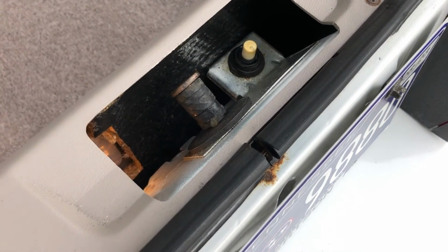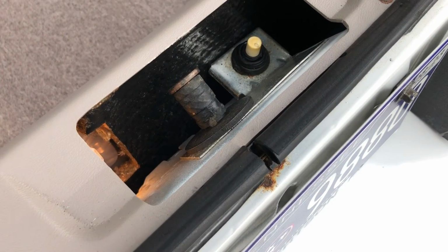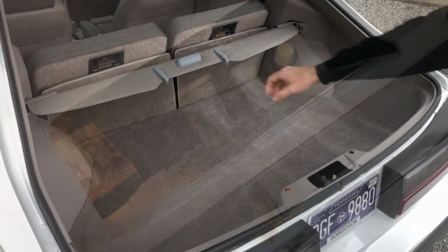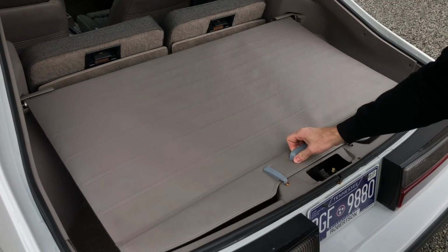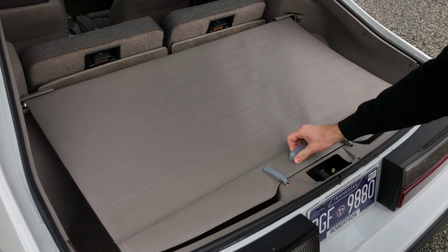Sometimes the rear hatch striker bushing is damaged or missing. The result is a rattling hatch. Aftermarket replacements are readily available. Another bonus is a working luggage cover on hatchbacks. These are usually broken and often missing.